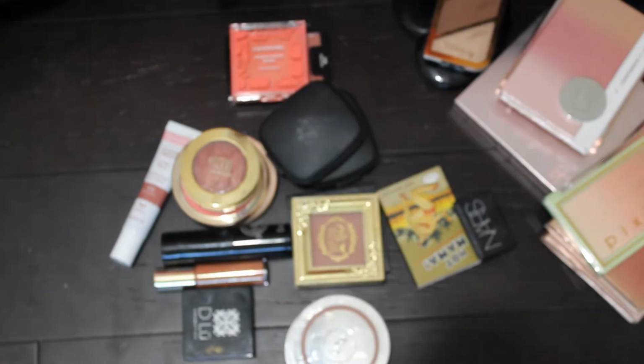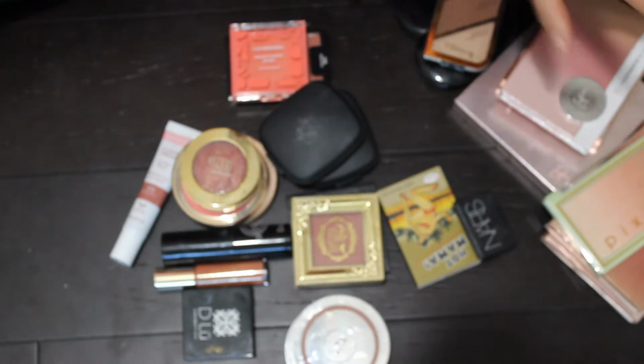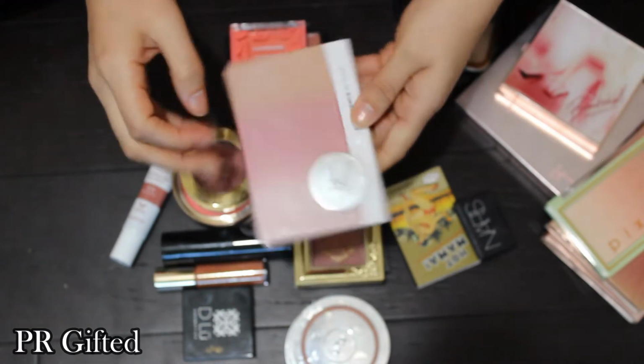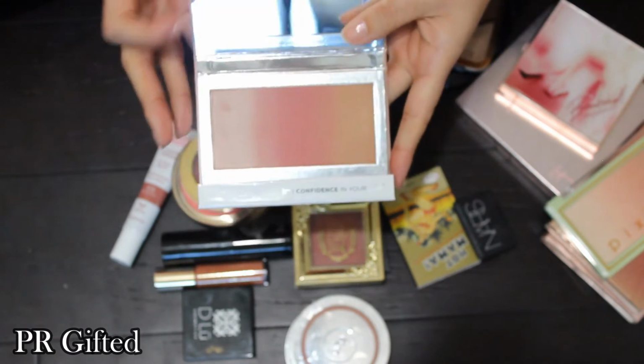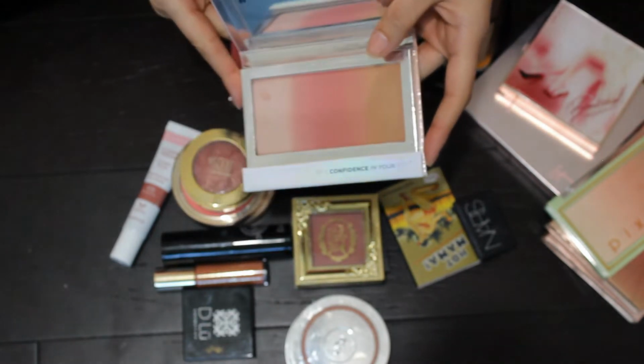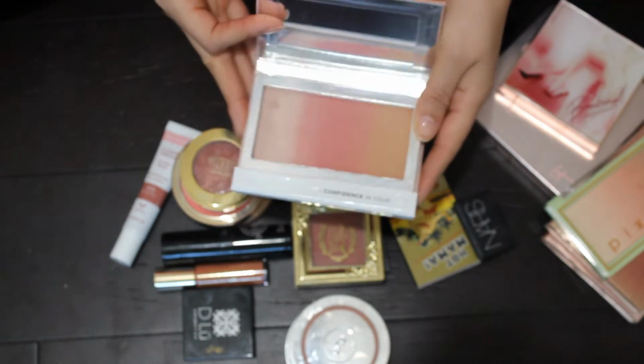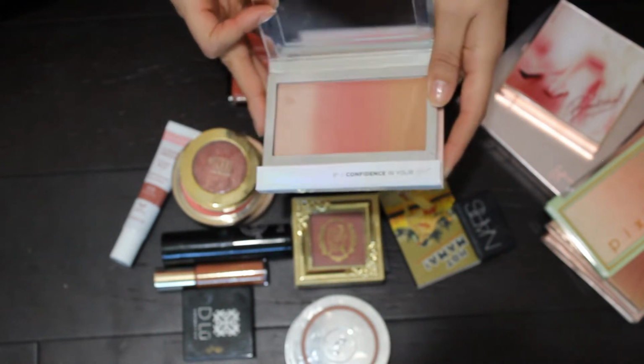All right, next up, let's go ahead and move on to some of my blush palettes. So I have this one from It Cosmetics. It is the Confidence in Your Glow. So it's a trio of a bronzer, blush, and highlight. This is one I've used a little bit, but I haven't got a lot of use out of. This is probably something I should put in my makeup basket and get some more use out of it.